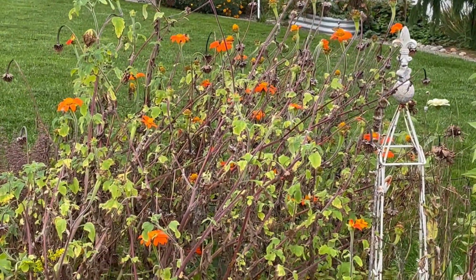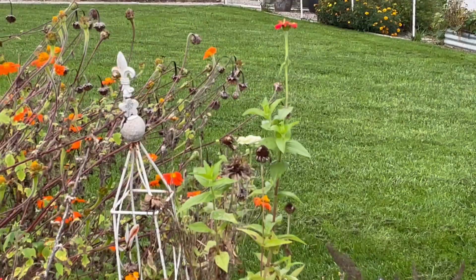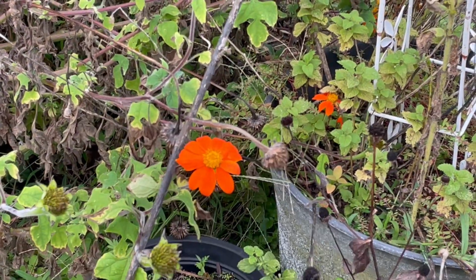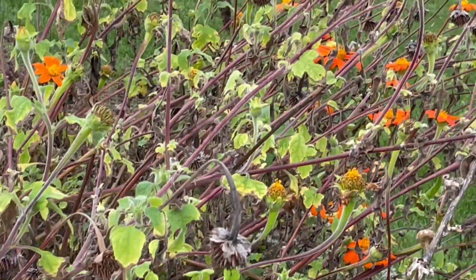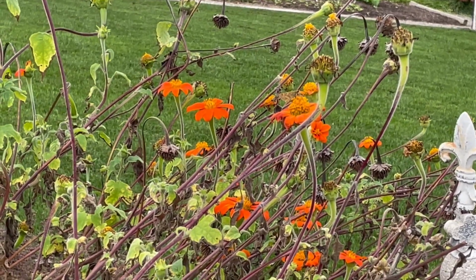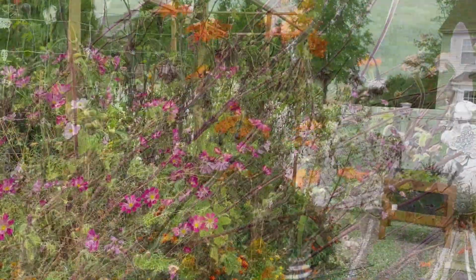The last storm did so much damage. One of the things that it did was take down the Mexican sunflower. But the interesting thing about it is, even though its stem is down, its blooms just upright themselves, and the butterflies are really, really loving it. So we're just letting it hang on as is.